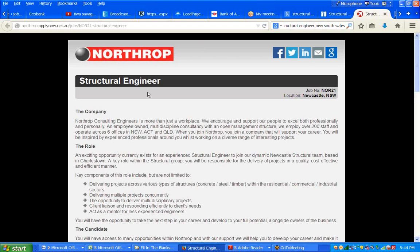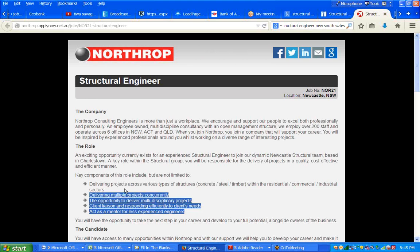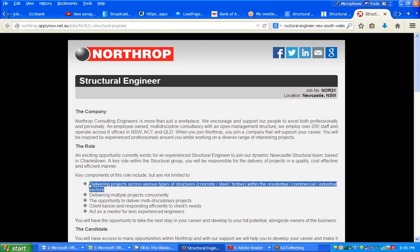Structural engineer, Node Drops Consulting Engineers. Key components of this role include, but are not limited to, delivering projects across various types of structures: concrete, steel, timber, within the residential, commercial, industrial sectors. You see what I'm reading? Delivering multiple projects concurrently. The opportunity to deliver multidisciplinary projects, client liaison, and responding efficiently to client needs. These are some of the key responsibilities that you'll be called to do.